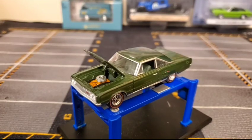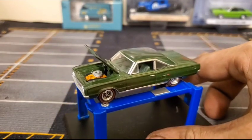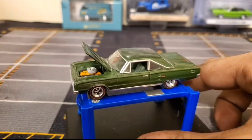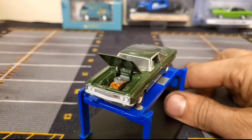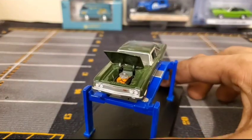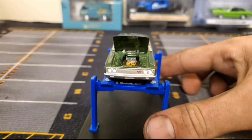Alright, so here's our 1970 Dodge Coronet RT Hemi. Very nice dark green. I like this color a lot. You've got the hood open there. You can see our 426 Hemi in Hemi orange there. Looks absolutely awesome. Nice RT badge in the grill.